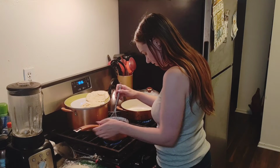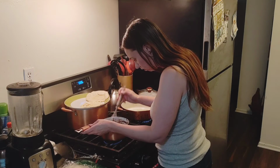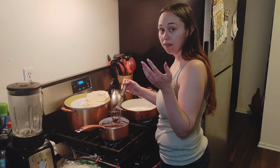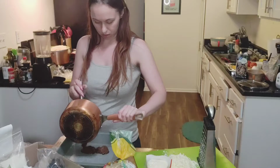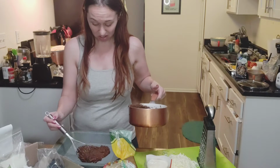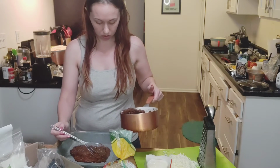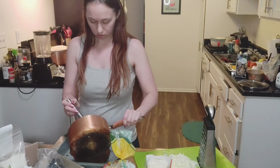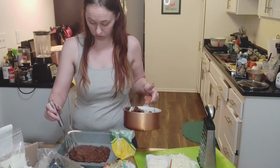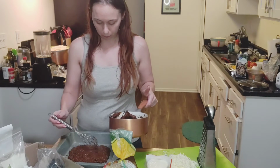It says keep whisking the mole sauce, because if you leave it untouched for too long, it'll split. Honestly, I think that's the least of my worries right now. Kind of spread it out. It's very thick. I'm not sure if it's supposed to be that thick. I would assume so, because I followed the recipe, but you know, might not have worked.